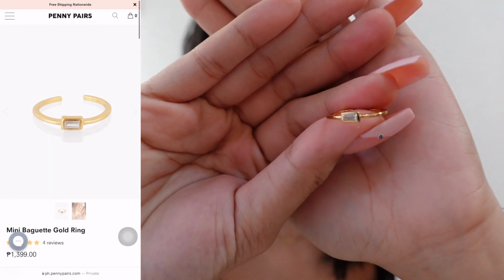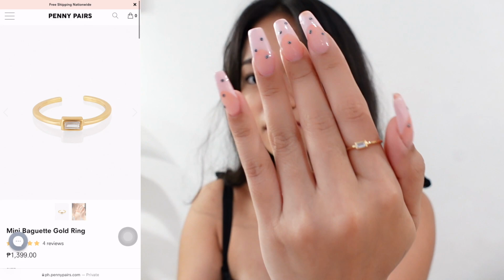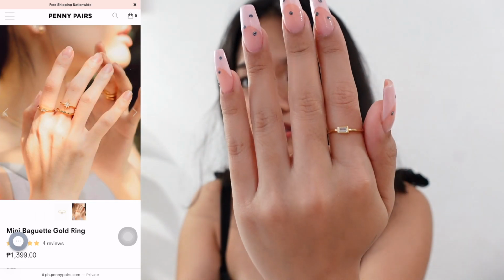And then there's another box here, but I don't remember if I have anything else. Oh, this is the ring, I think, from the Kiana set. Again, it's so dainty. Oh my gosh. So let me put these on real quick and I will see you for the final review.